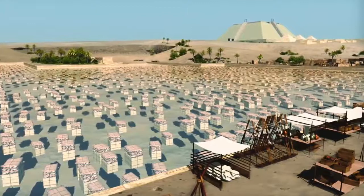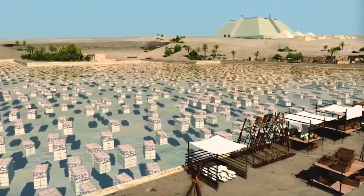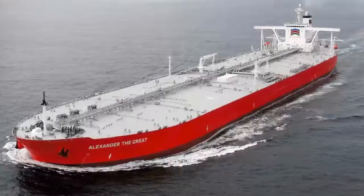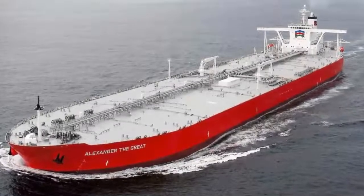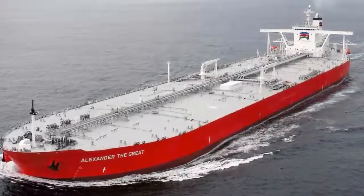If floating a few tons of stone blocks seems improbable to you, then consider that right now we have oil tankers sailing on the oceans weighing several thousand tons. When it comes to size and weight, anything can float.